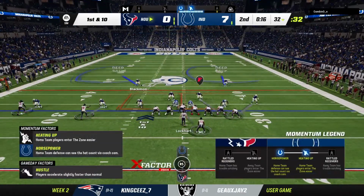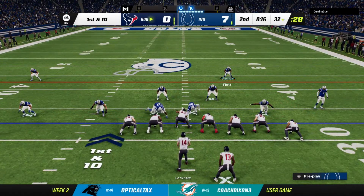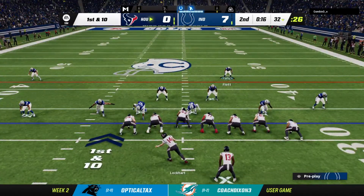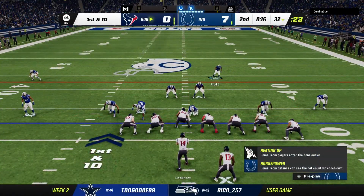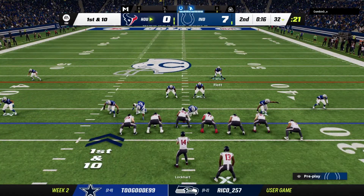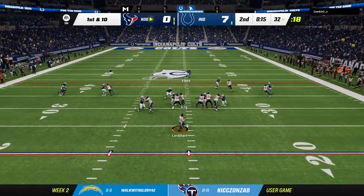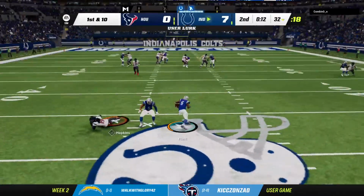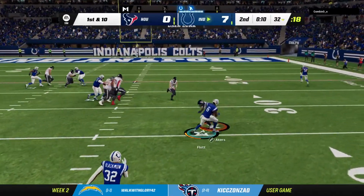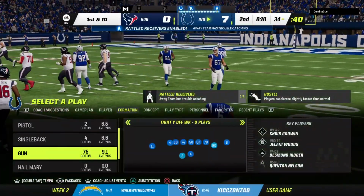From the 32 now, here's 1st and 10. Operating from the gun, Lockhart. And for the 3rd time here in this half, it's intercepted. And the Colts are going to take possession of the football.